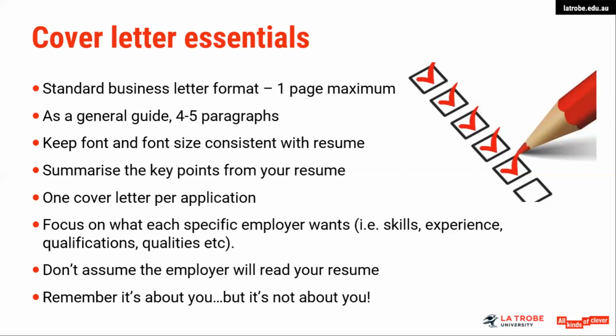This isn't the time to randomly talk about other things that they haven't necessarily asked for, but that you might want to talk about. Really focus, give them what they've asked for. Don't assume they're going to read your resume. They might not. They might just look at your cover letter initially to see how you've articulated your skills and experience. So don't miss the opportunity to really sell yourself in that cover letter.